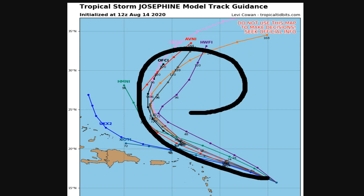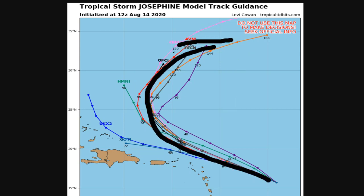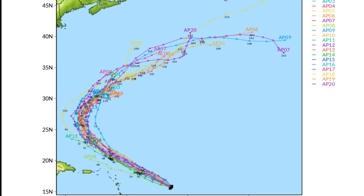We'll see if it does a loop. I really don't know about that. Not sure, because the more it strengthens, the more likely that is. The thing is, will it actually strengthen enough in time after weakening to do that? That's the question here. Let's check out now some more tracks here.